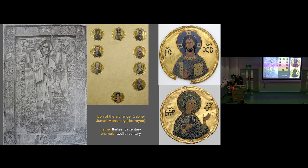They came from an icon from the monastery of Jumati, which is almost certainly an 11th century centre with a 13th century frame. So these are enamels which, if they were made in the early 12th century, as is generally presumed, were then lost effectively for 150 years before reappearing in the late 13th century, where they were then incorporated on this icon. And I think I'm reasonably confident with my argument here.